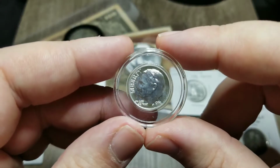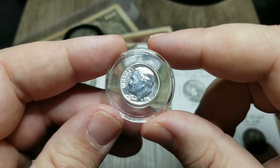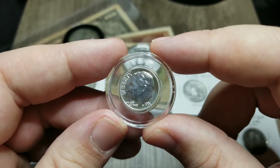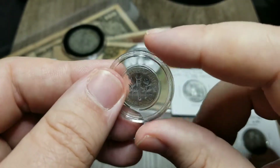And after his death, they saw fit to put him on the dime. And part of the reason why they put him on the dime instead of other coins is the March of Dimes organization that he had founded.